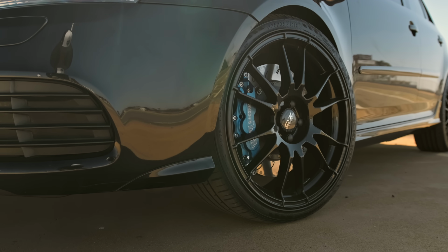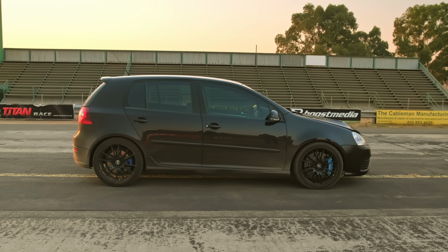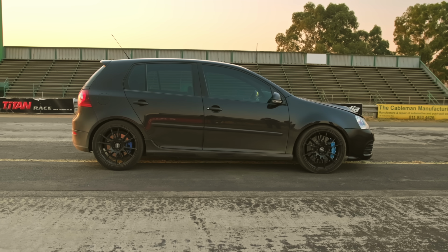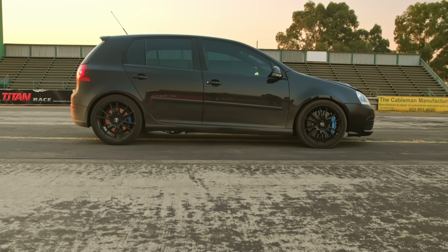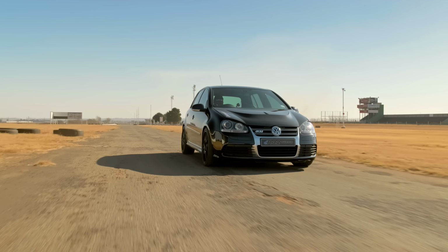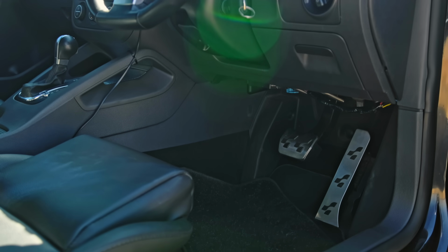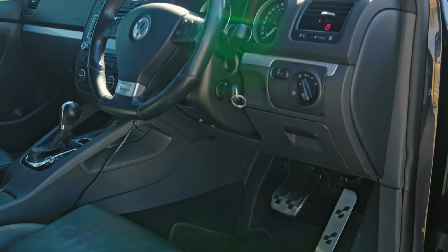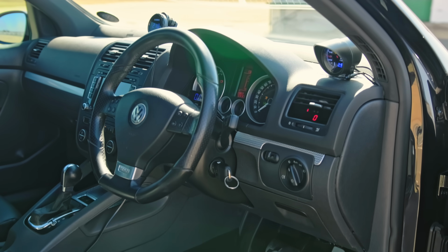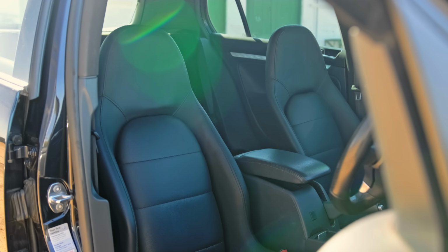On the brakes, we've got standard brakes at the back, Varis in the front. The reason why we went for Varis is just to reduce the weight on the front section. We lost almost 8 kgs per wheel on the Varis. The car's running BC coilovers, whereby you can adjust the hardness of the shocks front and back. On the interior side, we have removed the original seats front and back. We installed lightweight seats in the front section, and we have removed all the seats at the back.